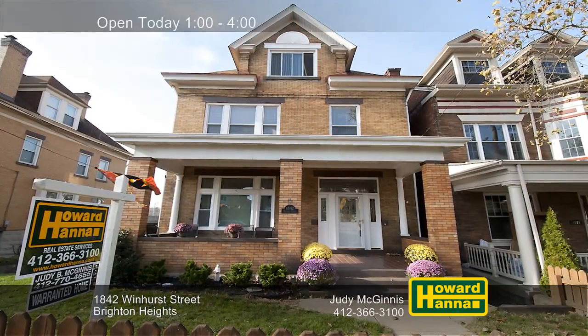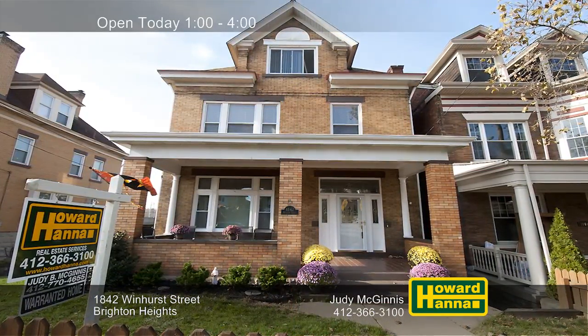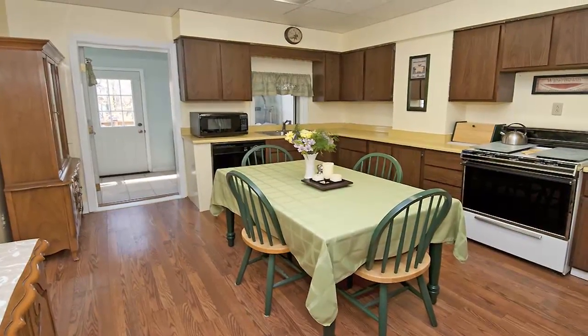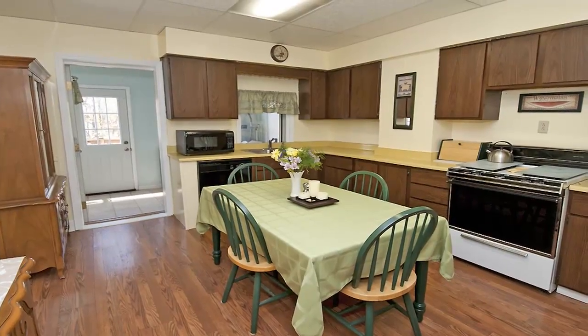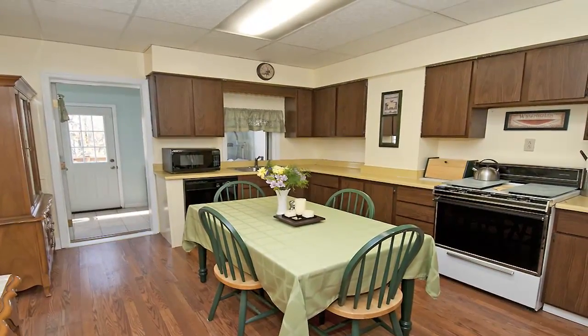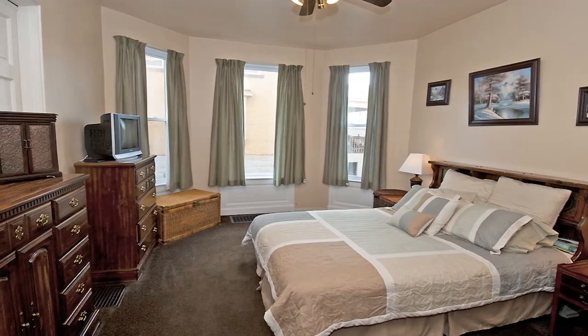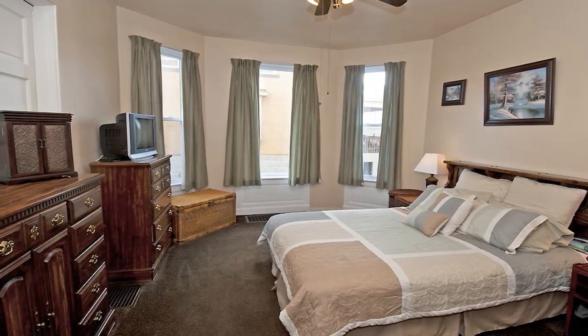This brick duplex in Brighton Heights is a historic home consisting of two units with separate entrances. The roof and electrical service are among the numerous updates, and ample storage is available in the oversized eat-in kitchen. The first floor unit has one bedroom, and four more can be found in the other unit on the second and third floors.